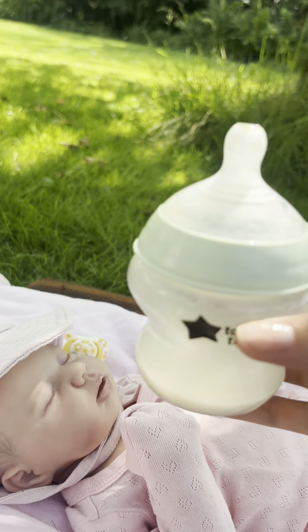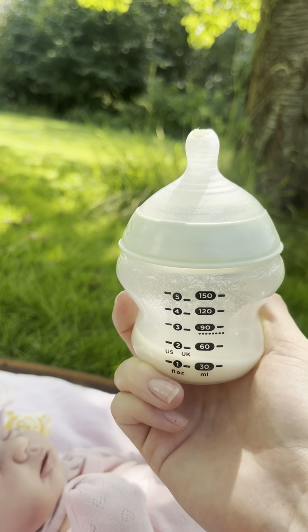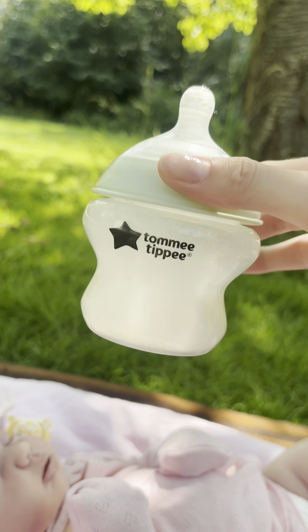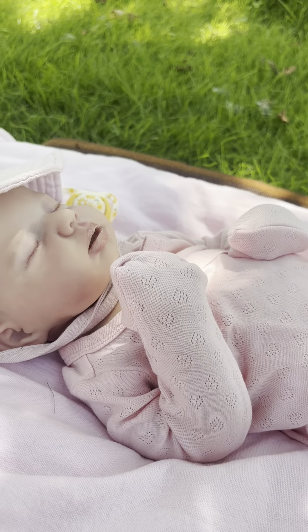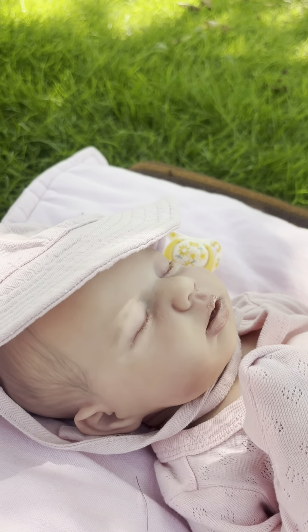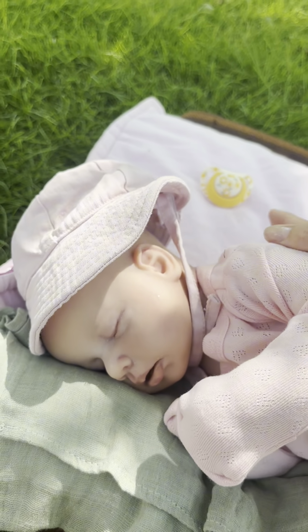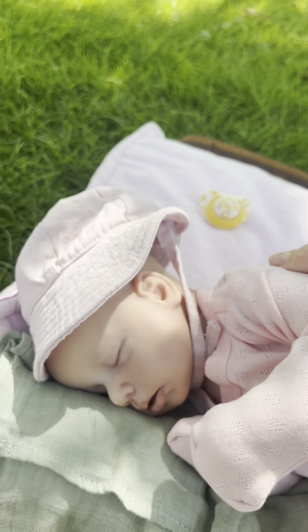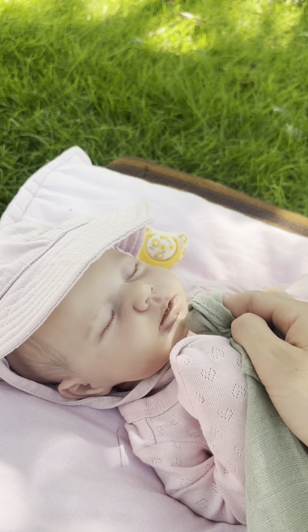Okay, so she has been drinking for a while. She drank just over 2 ounces. She's got about 1 left, but that is much better than earlier. So that should keep her full for a little bit. So I actually need to burp her quickly. Okay, so she's all nice and full and clean now.